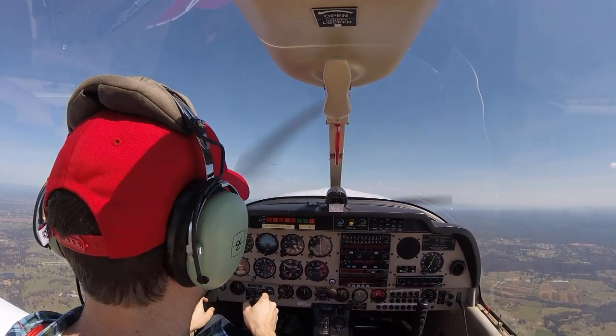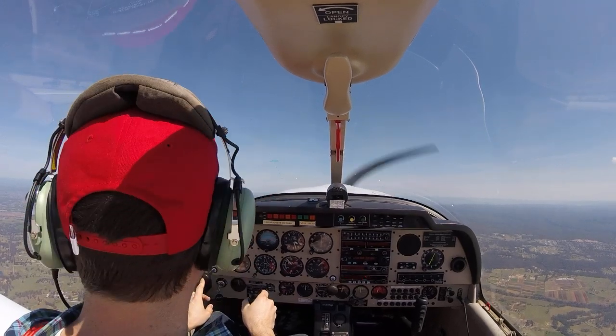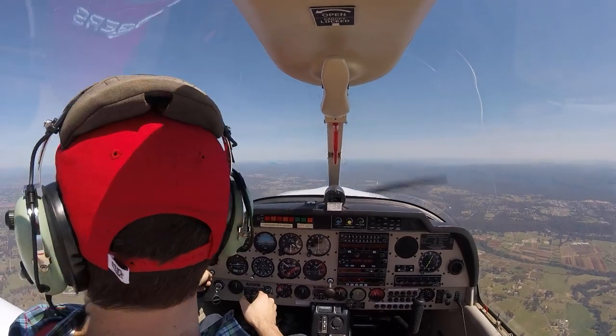So the VFR traffic 5 miles to the east of you. We're soon to be climbing, currently showing 3,600 unverified and westbound. Looking for traffic gap ahead to leg 3.